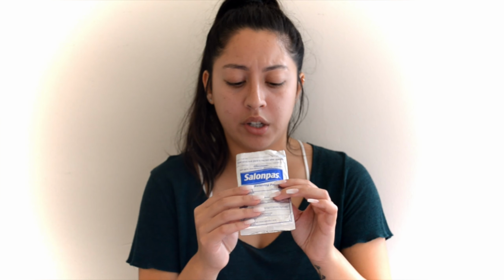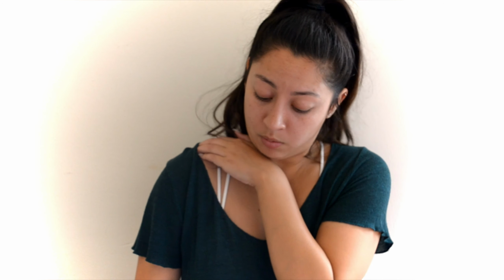I did bring these for sore muscles and everything. I didn't really use these. I actually have a lot left still. I did end up hurting my back for some reason, and I just put a couple of these on my lower back for a couple of days, and I was solid.